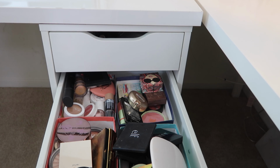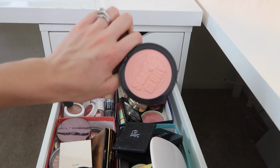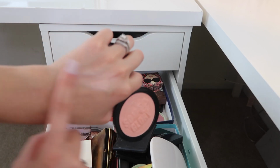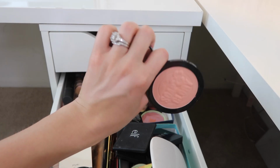I think it's like a highlighter that can be a blush. Let me show you guys. So it's like a very light blush, but it's also kind of sheer. So I haven't played with it too much. I've honestly just swatched it. So let me see how I like it, because I feel like that's super fair.